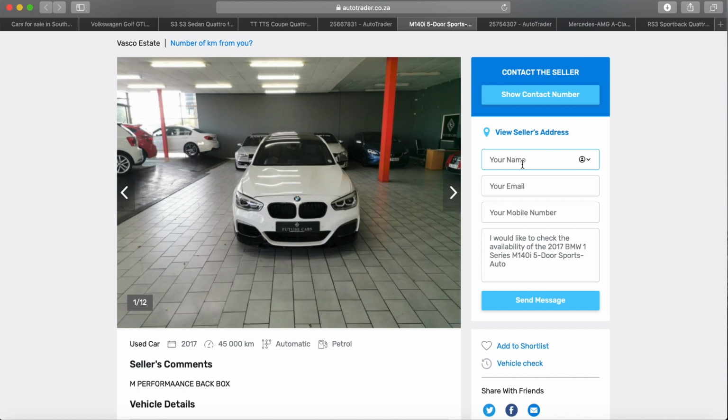All right, cool. So once you've entered in your details, what you need to do is just ask them if the car's available. And of course, if you can test drive it, go there, test drive the car, take someone with you. And if you can't take a friend with you, make sure you go to your local and trusted mechanic to come with you just to take a look at the car. What you can do as well is you can ask your tuner to send a representative, or you can bring a representative with you to have a look at the car.